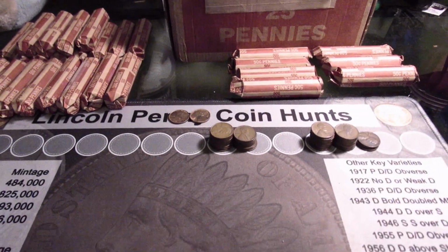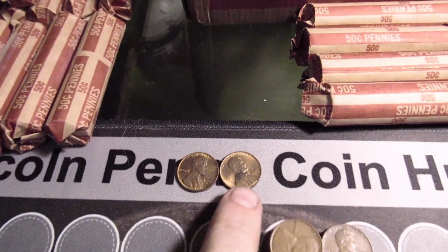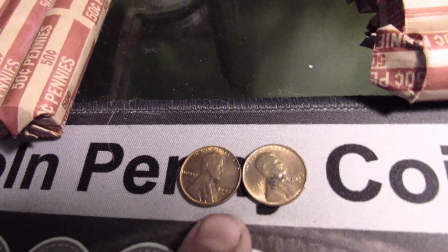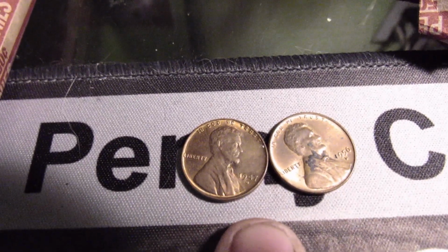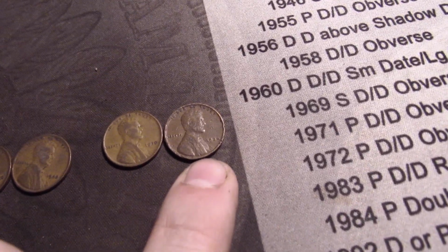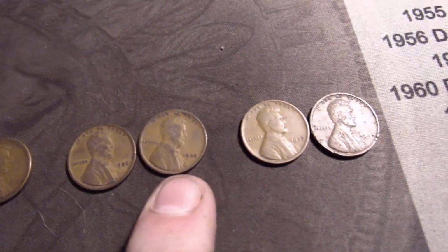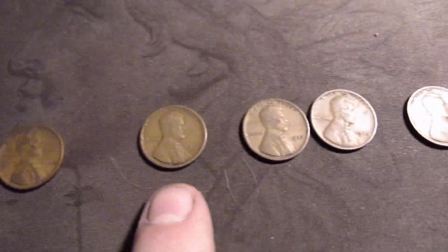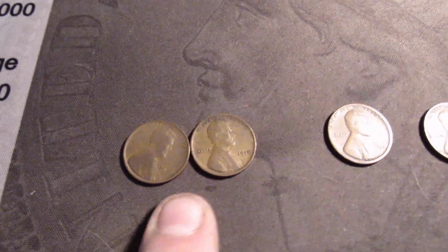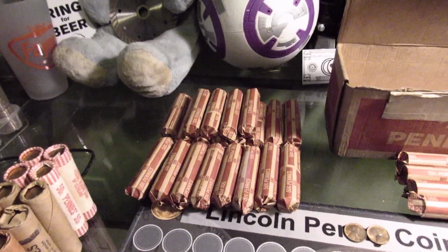Just got done with roll 1, and it didn't disappoint. A lot of good finds here, including two beauties up here, a 56D and a 47D. Pretty much uncirculated there, but mostly 40s and 50s. And then here's a 35, a 1930, a 1928, a 1923, a 1919S, and two 1910s in the first roll. Let's get into the next one.